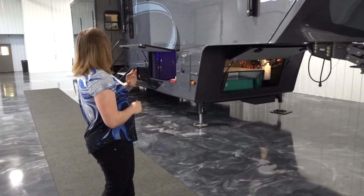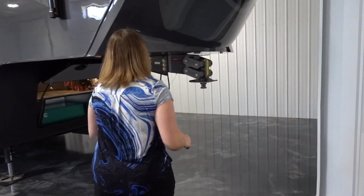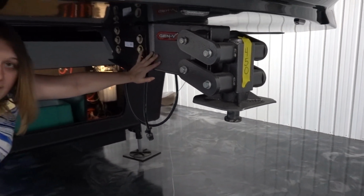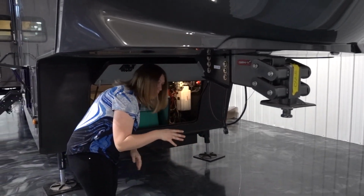Wow. So when we get further down, you can see this is our elite style, but we'll start here. I always like to start here at the cap. This is a Gen Y hitch. We love them, especially for our toy haulers. This is not standard on the 45 or the 47, but it is optional. Standard is the Moride hitch.